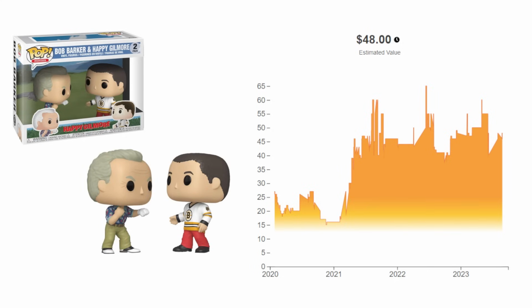He actually passed recently as well, and I think he passed at like the age of 99, so he definitely lived a very long life. Now, I do believe the only pop that he currently does have is the Bob Barker and Happy Gilmore 2-pack from the movie Happy Gilmore, currently around the $50 range.